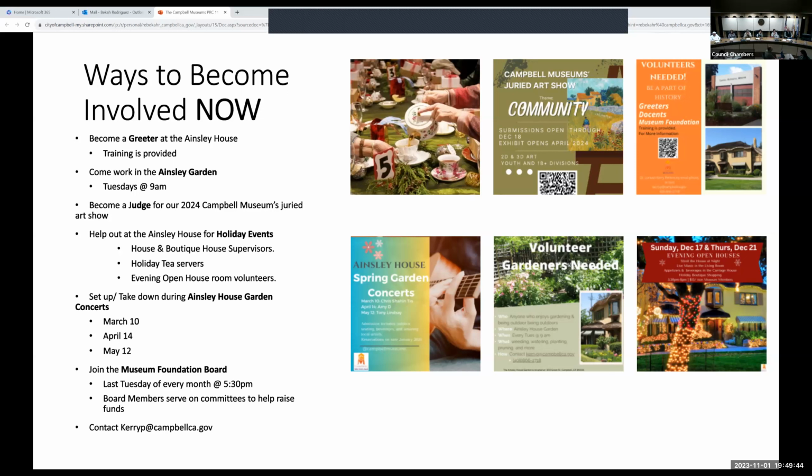And what the job entails is looking through all the art submissions and helping us choose the appropriate pieces that go with the theme. And the theme this year is community. And then the pieces will be installed in the carriage house in March, and the exhibit will run through October. So it's not hard, but it's fun, and it's kind of neat to look at different submissions.